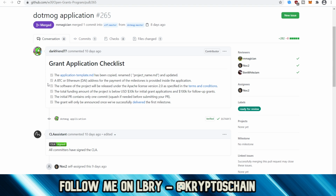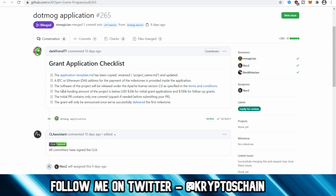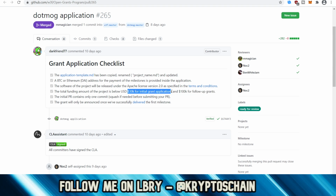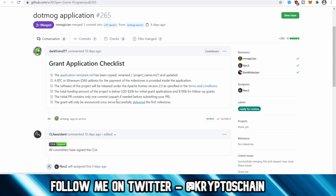So what are they actually requesting here? Well, they're going to be providing a BTC or Ethereum address for the payment of the milestones. And you can see here that the total funding that they're looking for is $30,000. That's only their initial grant application, and $100,000 for follow-up grants. So they're not looking for a very large amount of money here at the beginning, right, in order to fund their development. Now, the initial pull request contains only one commit, and of course the grant will be announced once they've successfully delivered the first milestone.